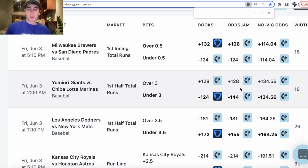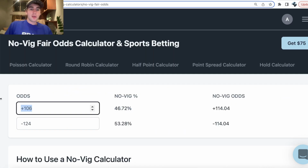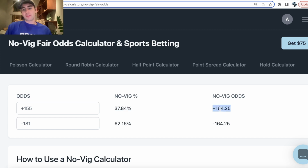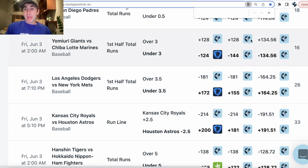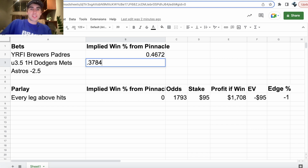So then we need to do it for the second wager. Plus 155, minus 181 for Mets, Dodgers, two of the best pitching teams in the league, two of the best teams in the league. And the win probability for this wager is 37.84% with a fair line of plus 164. We got it plus 172 in our parlay, right? So this MLB bet is positive EV, this MLB bet for June 3rd. So 37.84% for this wager.